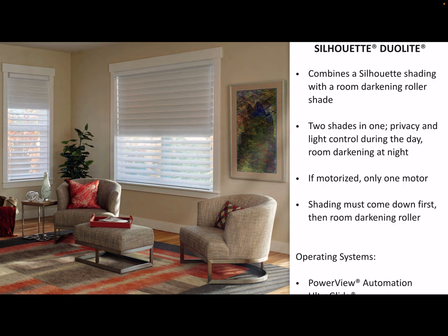So with the halo, it can go either direction. The biggest thing is that it tilts upward just like a shutter, and when you're looking outside, it looks like a shutter, which is nice. That's what I like about it. It doesn't only go up and down.